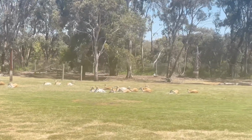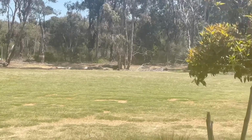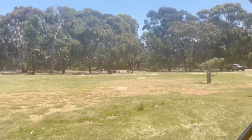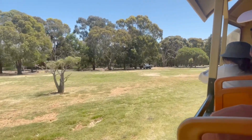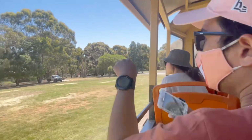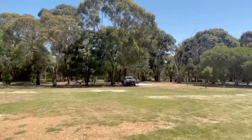These guys are all fully grown. They only weigh an average of about 30 kilos. They might be small, but they are very, very quick on their feet. They can reach speeds of about 80 kilometers an hour. So they prefer to hang about in more open spaces, where if they need to, they can pick up some speed. So a little bit different to the Nyala.